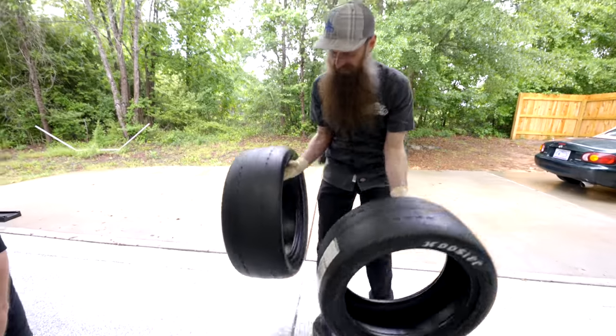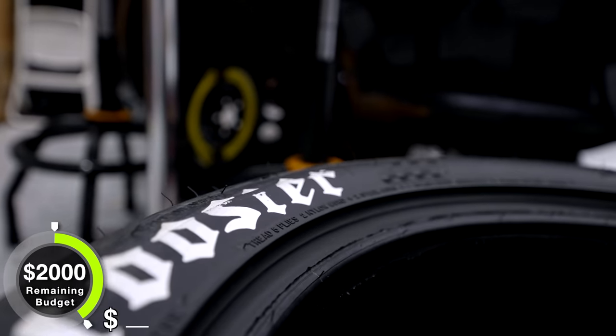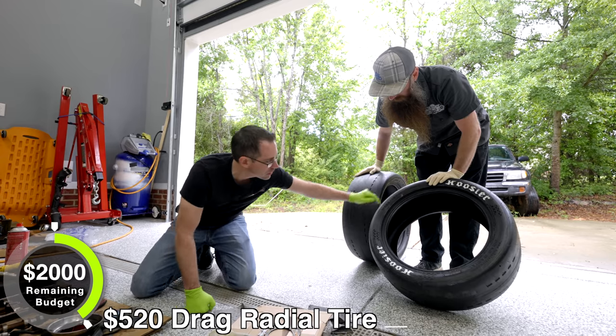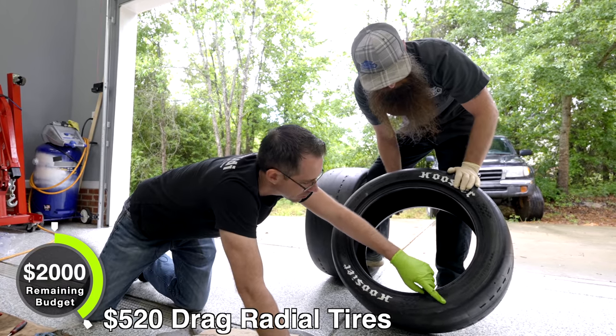Hey, look at these sticky boys that we got. Hoosier drag radials, I think DR2s. You know they're fast because look, they got like a checkered flag on them. I think we write a winner's circle on the side right here, winner's circle. On this side over here, sorry JDM boys, on this side.